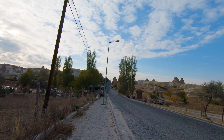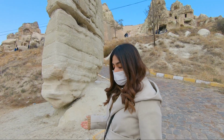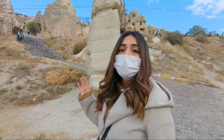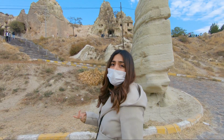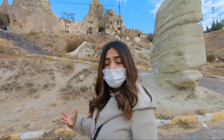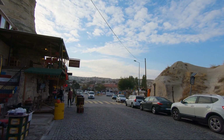And as you can see, there are not many people around, probably because it's low season as well. But right now you can truly enjoy the place almost for yourself. We just took maybe 2 hours, 2.5 hours looking through Göreme Open Air Museum, and we will keep showing you around.